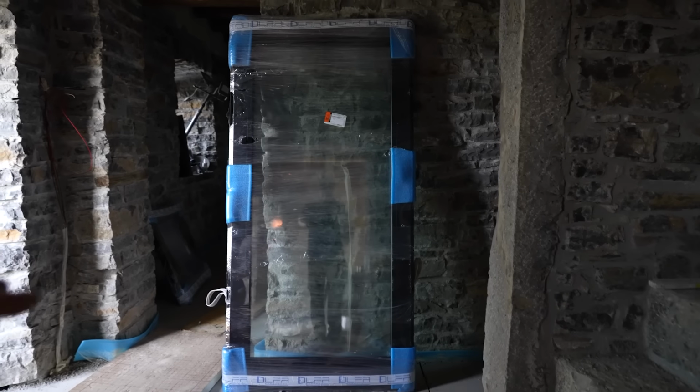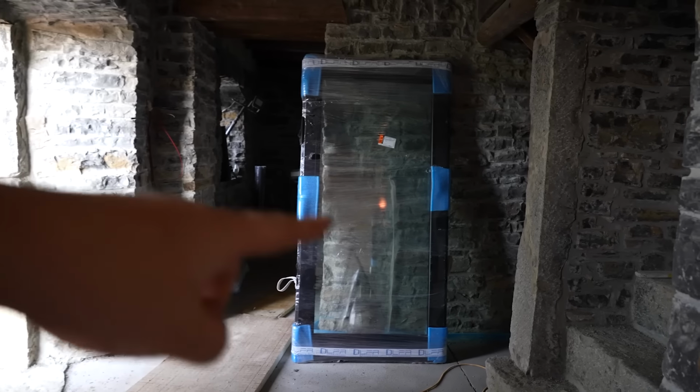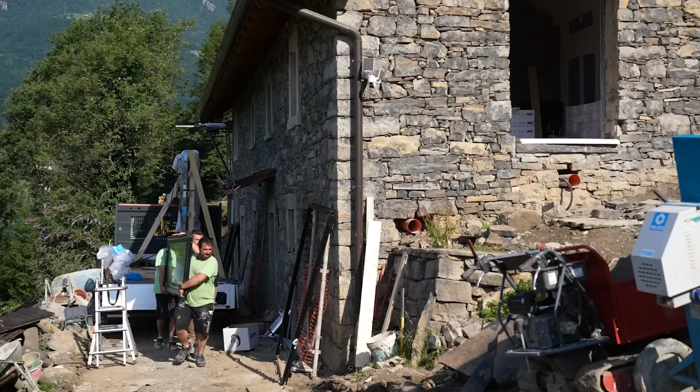This is my first chance of getting a look at the color here. It's all covered up in film, so it's hard to get a sense of it, but I really am loving the large glass doors. This is for the entrance right here to allow a lot of natural light to come in. We went with a darker aluminum window to help contrast against the stones.